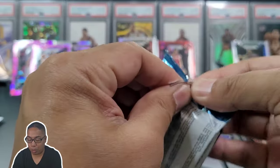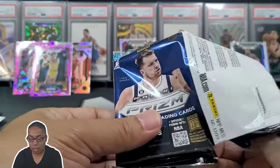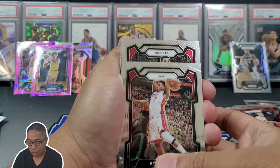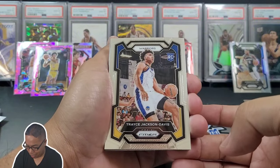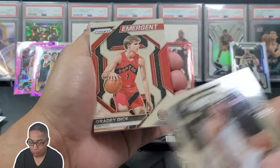Last pack mojo for Walmart. Let's see if we get some Wemby action or some TJD for the PC. Would love to pull him. Oh, there we go. TJD, just talking about him. Nice. Very, very happy. First time pulling him. Wish it was color, but very happy with that.